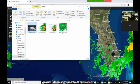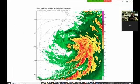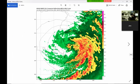Wanted to talk about the models a little bit. And here is the HMON model on Barry, and this is for tomorrow afternoon going into the evening hours. And the reason I'm showing you this about 24 hours from now, maybe a little longer than that, look at the massive rain shield that's going to be moving into the Lake Pontchartrain area, New Orleans.